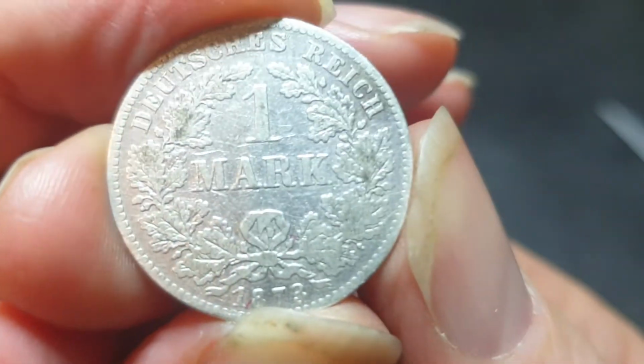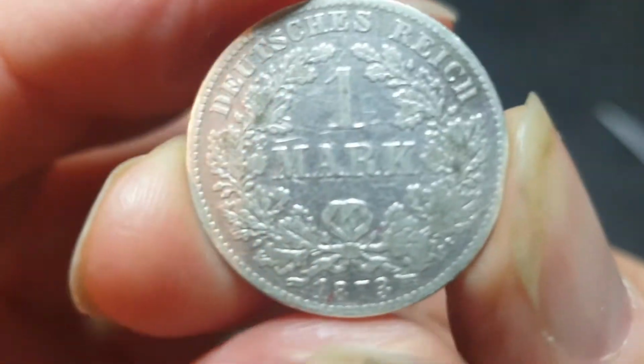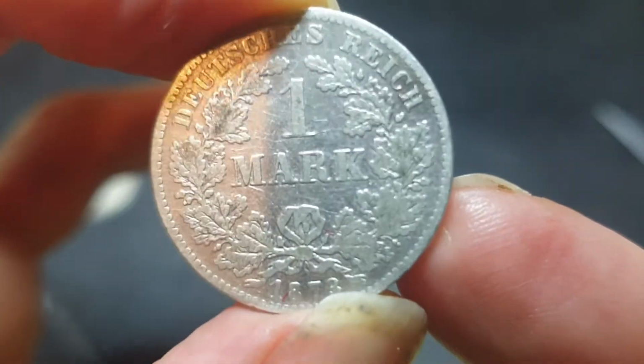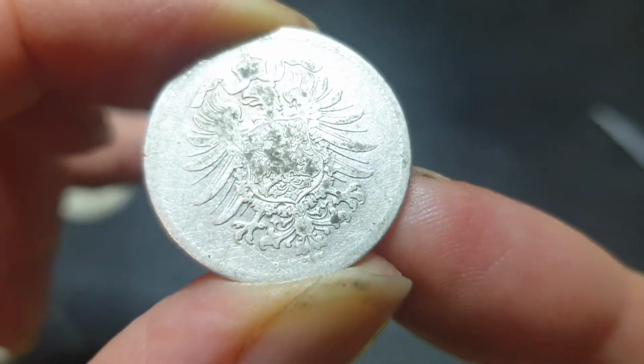And because it's a low mint coin, 89,000, nearly 100,000, it's actually not as high price as like the 1933 shilling. So that costs about $100. These ones you can pick up for like between $10 and $20. So a pretty low mint coin. I'm glad I've actually got that.